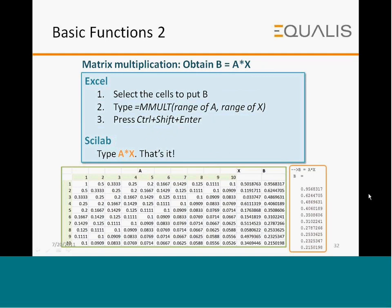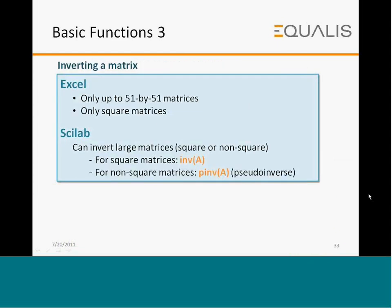Matrix multiplication to obtain, say, B equal to AX. In Excel, select the cells to put B in and use the command MMULT and press Control Shift Enter, and that's it. To invert a matrix in Excel, you can go only up to 51 by 51 matrices and only square matrices. In Scilab, you can invert large matrices. For square matrices, inv(A) is the command. For non-square matrices, you use the pseudo inverse command.